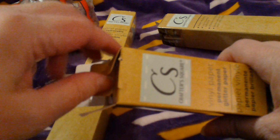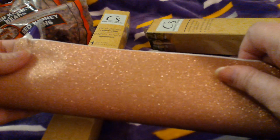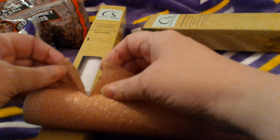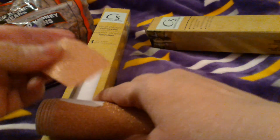This opens like this. This opens like this. This opens like this. Okay. And then this comes out. There's no tube in the middle. It's just curled up. You get 48 inches. All right. And you can see where I tried to tear it. That was from me. I tried to... Oh, I just tore it. Oh my gosh. But it is definitely sticky.